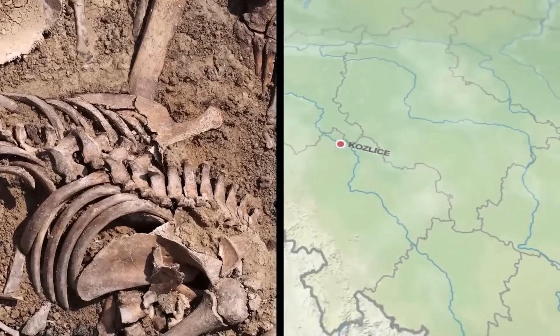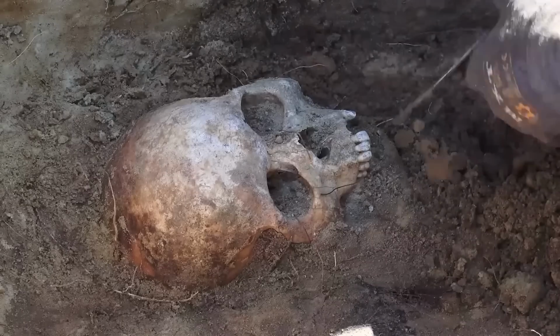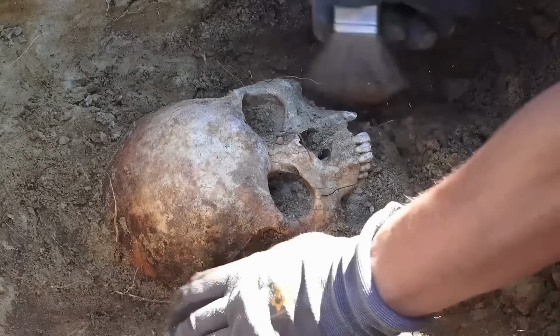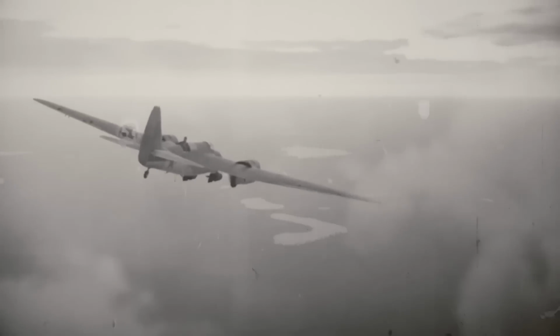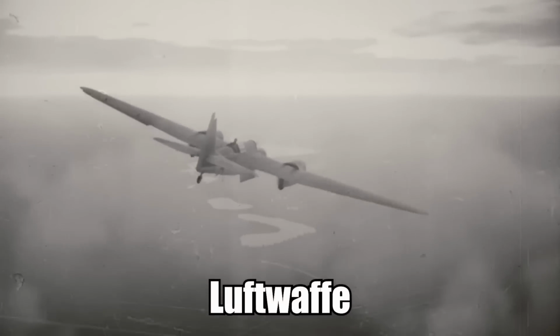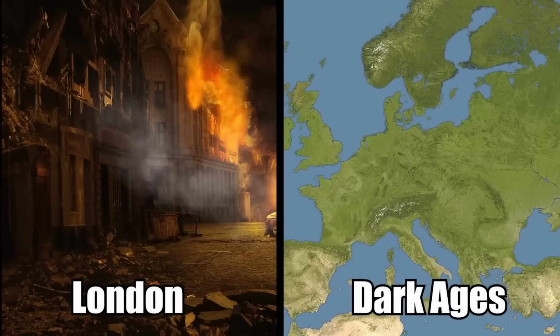These haunting graves were found in the Polish village of Kozlice, and while the skeletons were beyond any kind of identification since they had long been stripped of their flesh, they did still have dog tags. These tags connected the skeletons to the Luftwaffe, the terrifying German Air Force responsible for bombing London back into the Dark Ages and terrorizing Europe.